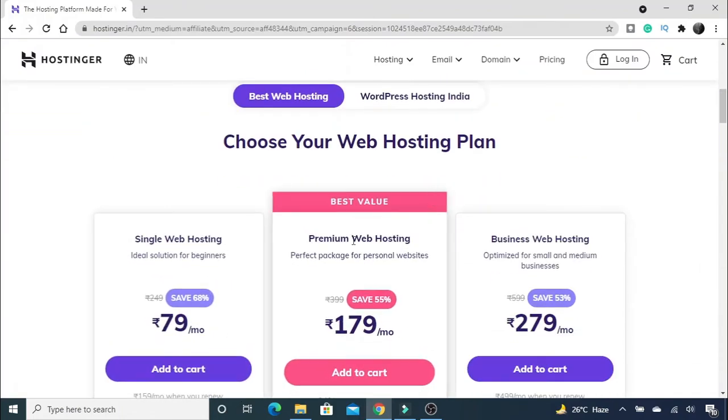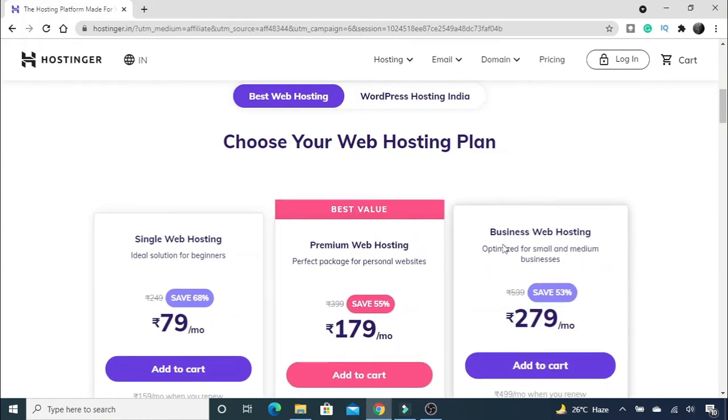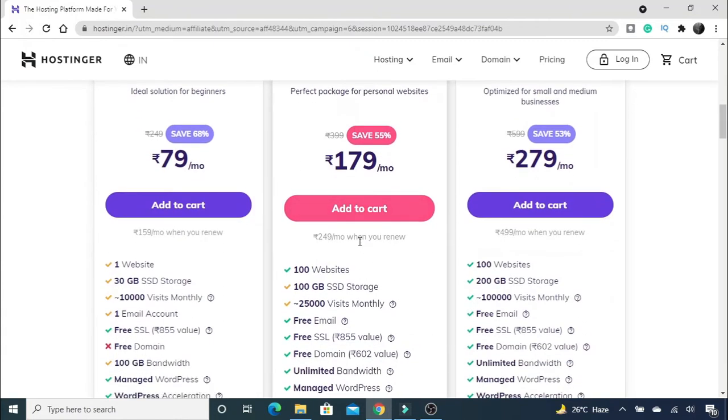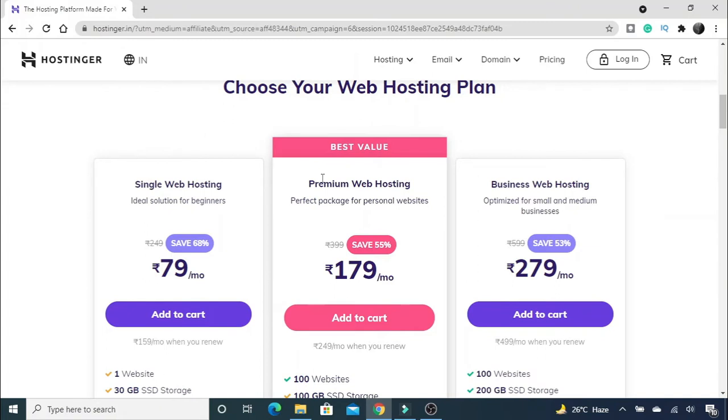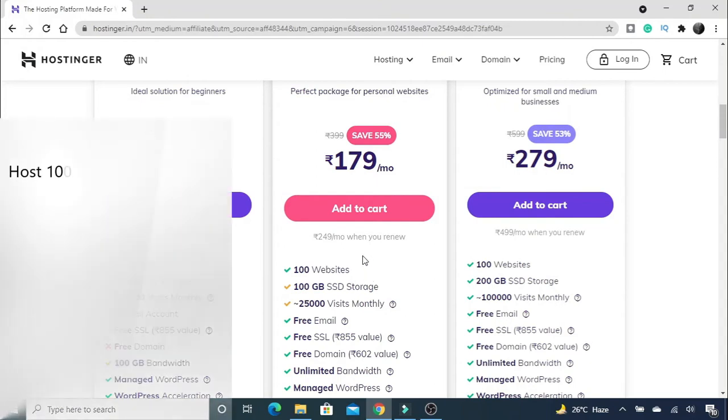Now here it is saying that they have 3 options: single web hosting, premium, and business. So it basically depends upon your budget, what you can afford, but I would recommend you to go for this best value plan, which is premium web hosting. Because here you can see you can host almost 100 sites upon this web hosting. You should not host 100 websites, it's just for marketing purposes. I think 2 or 3 sites are enough.